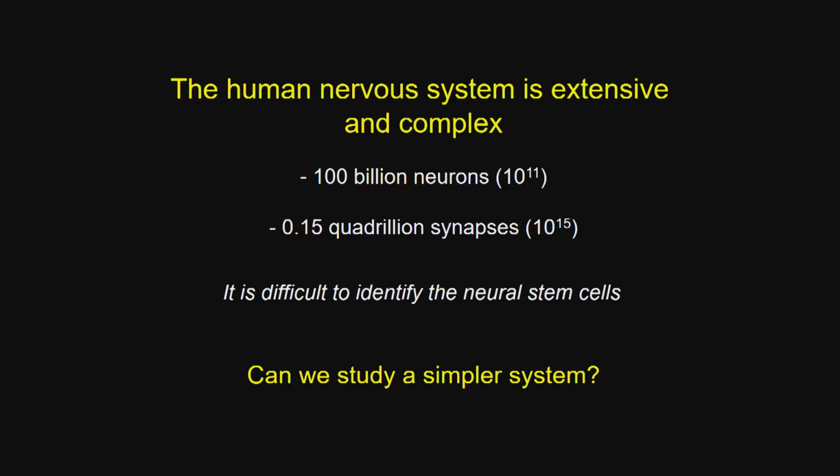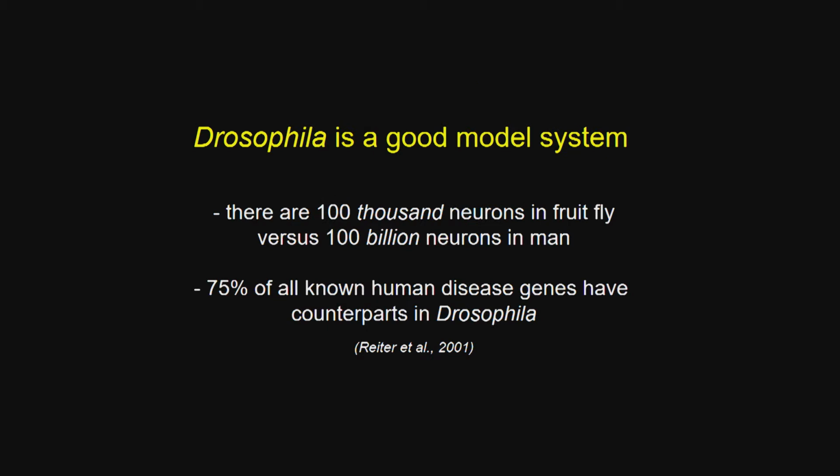And the system that we chose to study is the fruit fly Drosophila melanogaster. And so by comparison, the nervous system is much simpler. There are 100,000 neurons in the fruit fly compared to 100 billion in man. But what's perhaps key, most important, is that if you look at all the genes in human beings that are associated with various diseases, about 75% of them have counterparts in Drosophila. And so it means that we can study these genes and understand how they work in a very simple system, but what we learn in the simple system can then be applied to higher organisms.